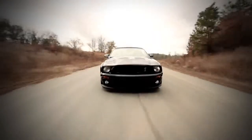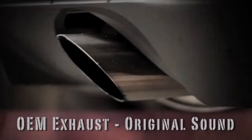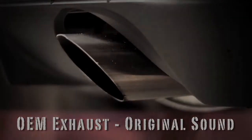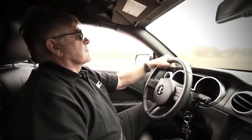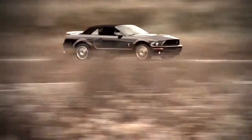This Ford Mustang, they introduced it in 2007. It felt like it had speed, it felt like it had performance, but it never sounded like that. The factory exhaust system was built for your grandmother. No sound anywhere, under full acceleration anywhere.